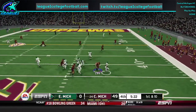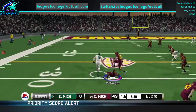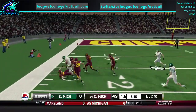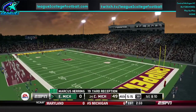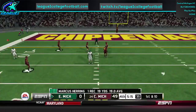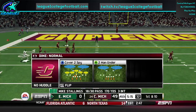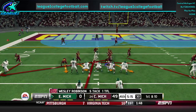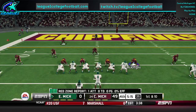He's under some heat. Fires it out. He's at the 20. And down he goes at the 16. Robinson on the tackle at the 16-yard line. First down. So the offense back in the red zone here and looking to erase the memory of that interception on their last trip.